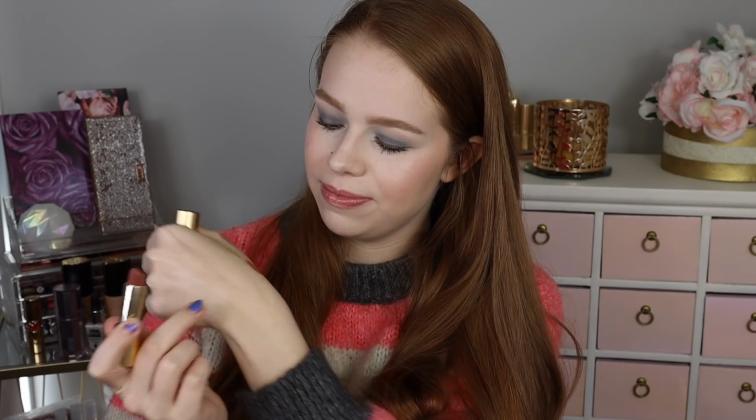but I have been reaching for it again, and I just remember how beautiful this color is, how perfect the formula is, how nice it lasts. It's just so long wearing. I actually wore this for a date night to do pizza, and it still lasted really well. It's just the best matte bullet lipstick formula in my opinion.